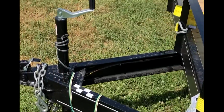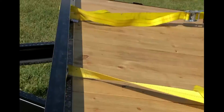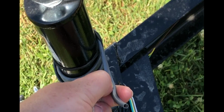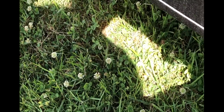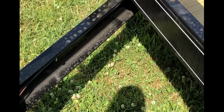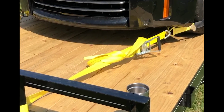But it's wired for trailer brakes. It has the brakes on the front axle, but the trailer guys only give you a 4-pin connector. Here's the wiring for the trailer brakes. I have a box with the 7-pin hookups, which I'll mount under here or over here, somewhere, to get all the trailer brakes and everything working, because I'm towing it with a 1500, and just having trailer brakes is nice.